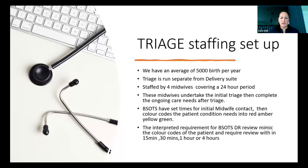So the only one that's changed is the hour. It's gone to 90 minutes to be seen within it, but it's still a time frame that we need to see those patients and get them seen as quickly as possible. So that is now working well. We have that staff and the covering of the 24-hour period, which is the new advance from our CQC.